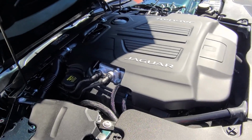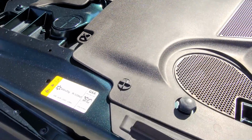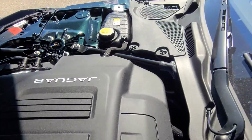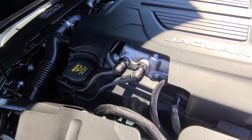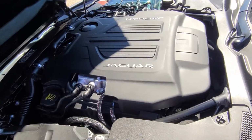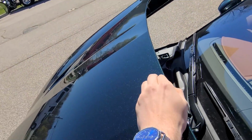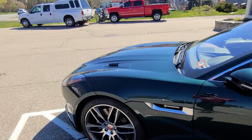You can hear it idling very smooth here. You can see even the engine bay is finished in that beautiful British Racing Green metallic. And all of the plastics, really nice reservoirs look great. All the hardware is just the same. This engine is very torquey down low as well. Going to close the hood down. I like to reach over to the center. Just give it one good push. Locks down without any problems.